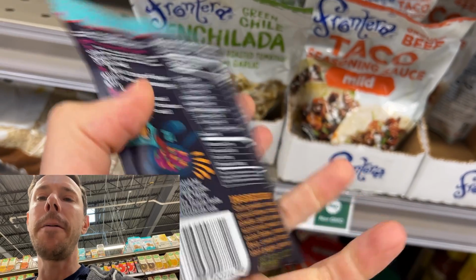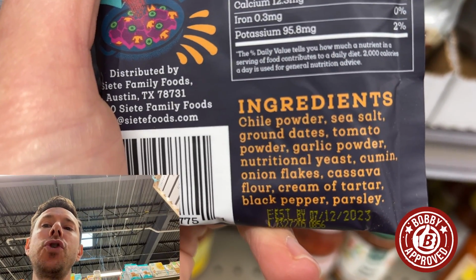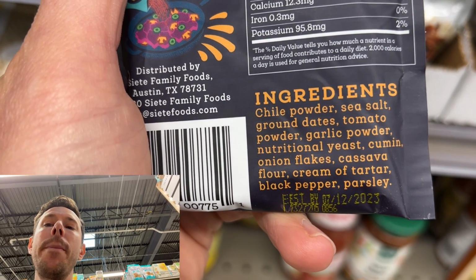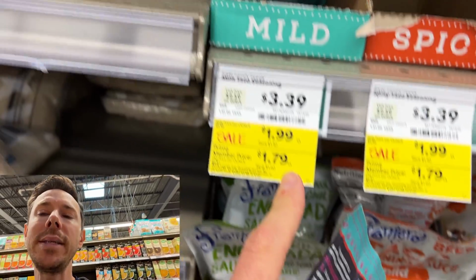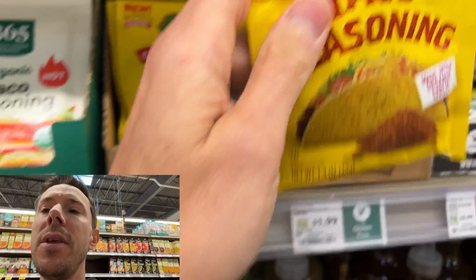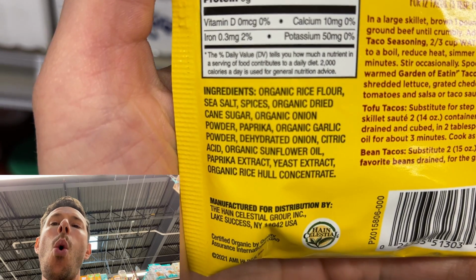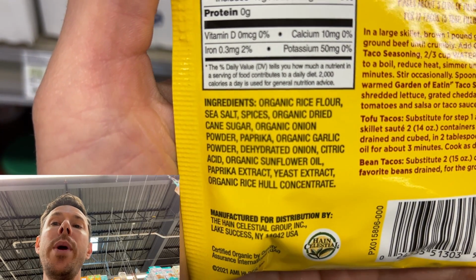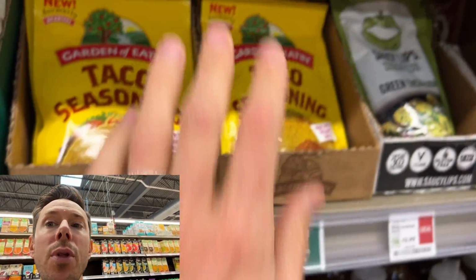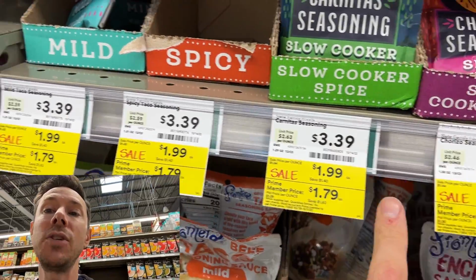This taco seasoning, look at the ingredients here. Chili powders, touch of ground dates for sweetness, tomato powder, nutritional yeast, cassava flour, black pepper, best-in-class ingredients, best-in-class price. Now, if you just compare that to something like this, this is a regular taco seasoning mix. Boom. What's the first ingredient? White rice flour. It's a filler ingredient. You also have sugar. You also have sunflower oil. That's par for the course for taco seasonings. These are great. All of these are great. That price is pretty legit too.